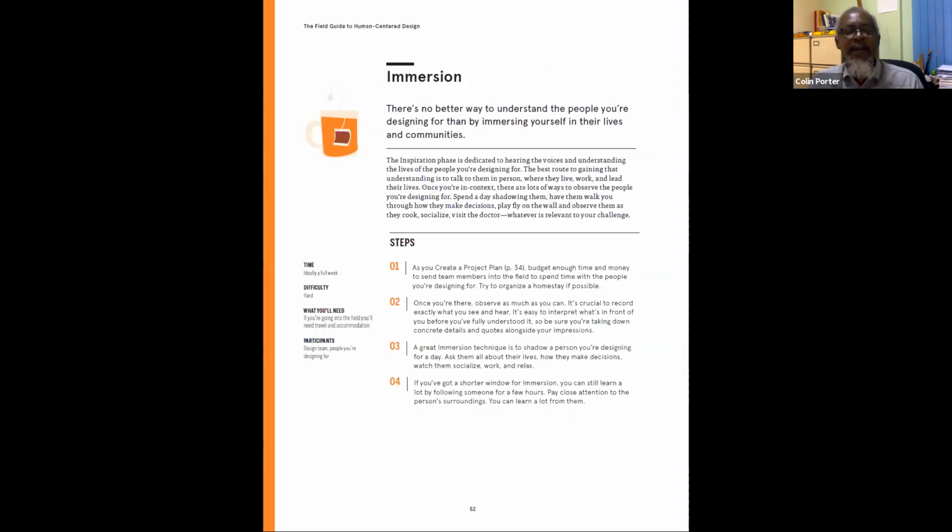And see how those can be incorporated in your solution. And then we look at immersion now, in terms of putting yourself in their shoes. There is no better way to understand the people you're designing for than by immersing yourself in their lives and communities, right? It doesn't mean you're going to move in with them necessarily, but you're going to walk in their shoes, right? You're going to try to observe them as much as possible, without any kind of nefarious way, but to mimic their lives in a way that can help you develop your solution.